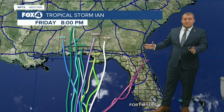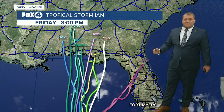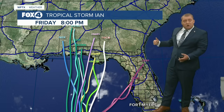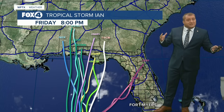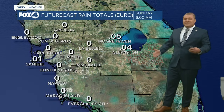Does it fluctuate over the next couple of days? It's still got a lot of time. There are still a lot of different factors. How strong is that high pressure in the Atlantic Ocean? How strong is the cold front diving in that would push it off to the east? So a lot of question marks. How strong is even the storm in general by that point? Because a stronger storm is going to want to pull a little bit more to the right. So a lot of question marks.